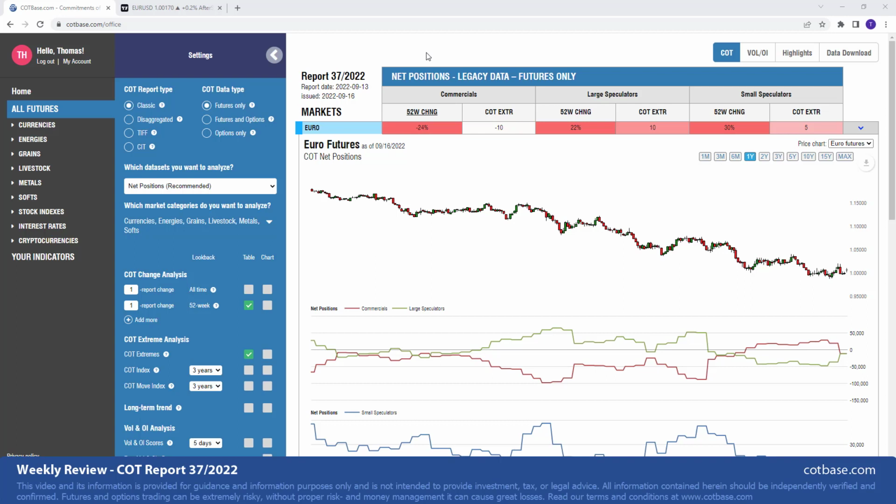Today we're going to be analyzing the 37th Commitments of Traders Report of 2022, and as we always do, we shall start off by looking at the largest changes in commercials net positions.